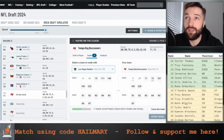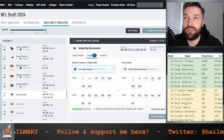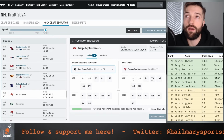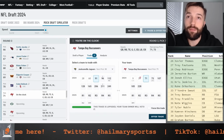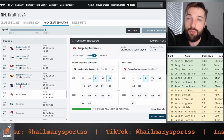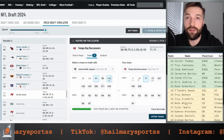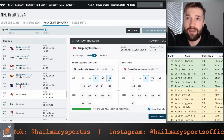We could go up with the Colts and select him. I mean, hell, we could go up with the Giants, but we've already just sacrificed so much draft capital for y'all. It's unfortunate, but with Detroit, we are going to be moving up an extensive bit here. It will most likely require the number 112 pick as well. So you guys are actually adding a lot extra draft capital for a pretty weak back end on this.